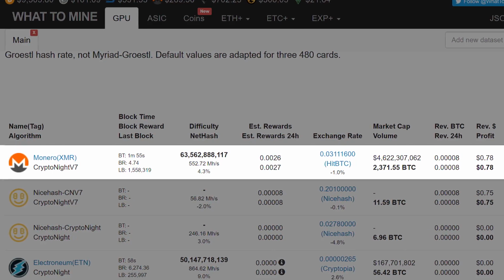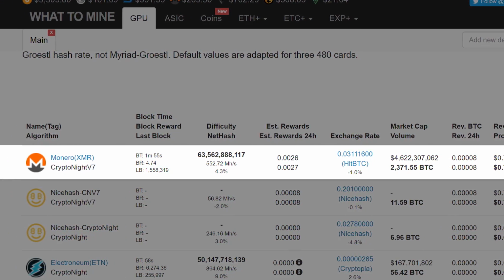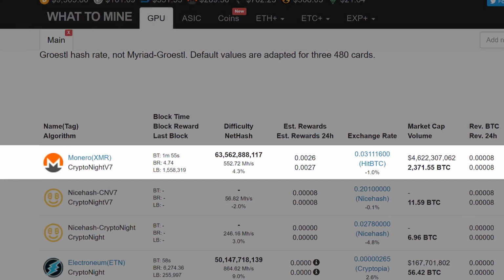At 400 hashes per second, the 1700 should be able to bring in around 74 cents per day. It's not a massive amount by any stretch, but it's a whole lot better than 11 cents per day, and with some additional optimizations as the algorithm matures, that number could go up a fair bit.